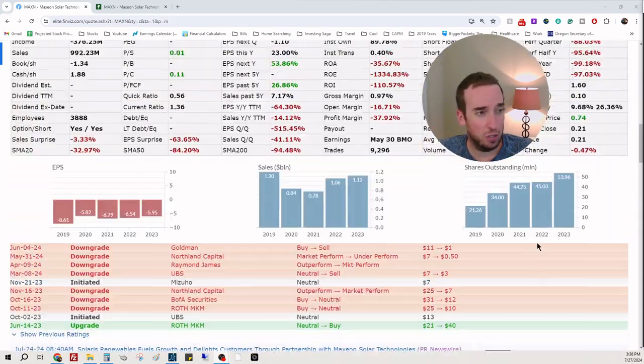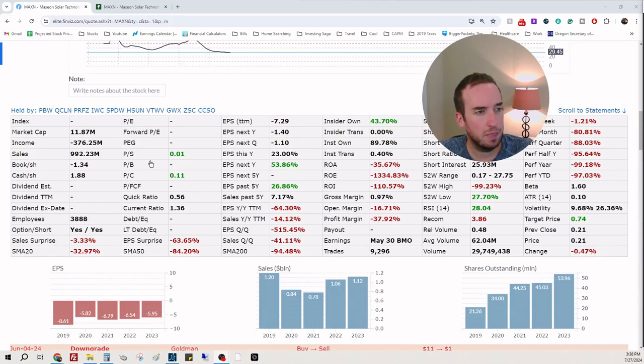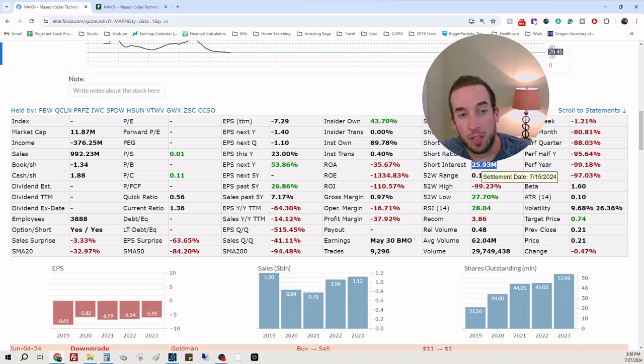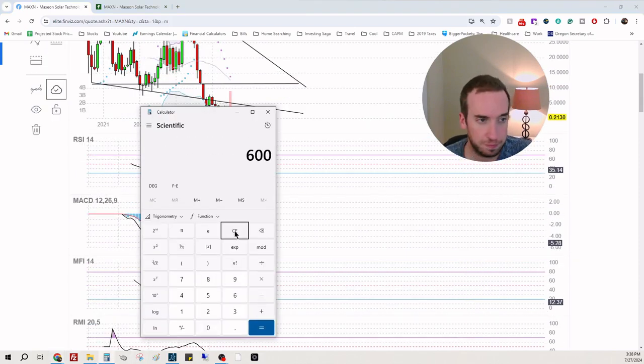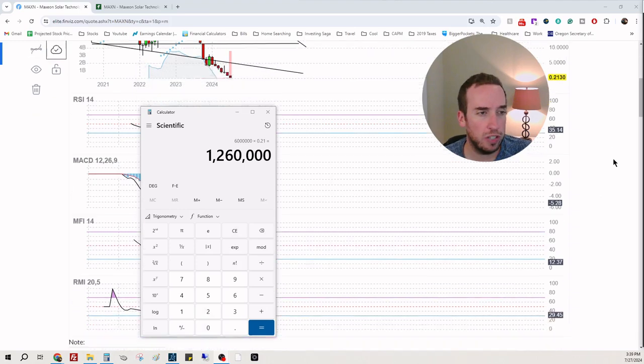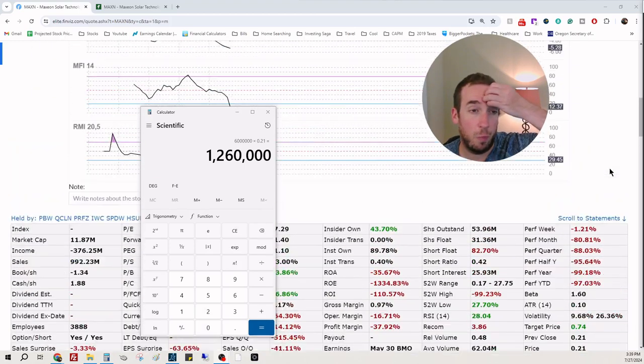For me to really consider looking at this company, they need to get closer to profitability. Gross margins need to go back to at least 10% minimum. But the shorts are playing with fire here. 82% of the shares are shorted. 25 million of the 31 million float. There's 6 million shares available. 6 million shares times 21 cents. This will be interesting. $1.2 million could totally sway this whole stock. Wow.